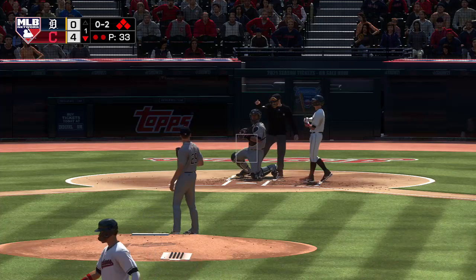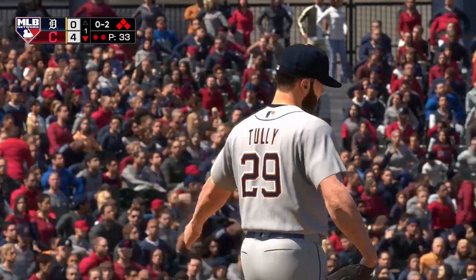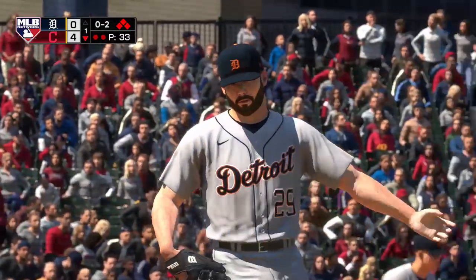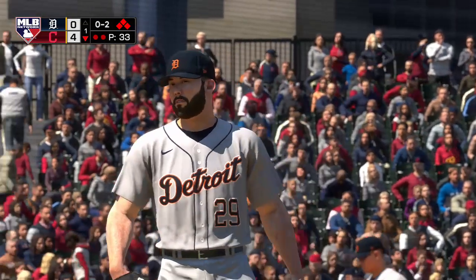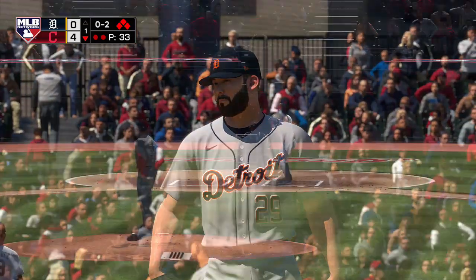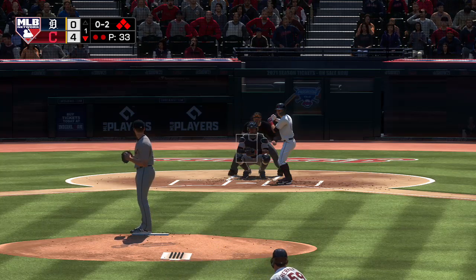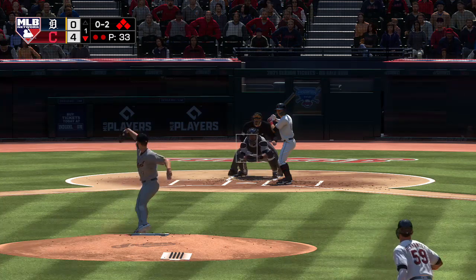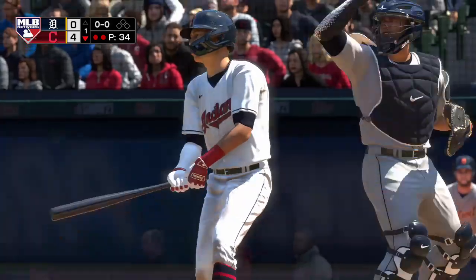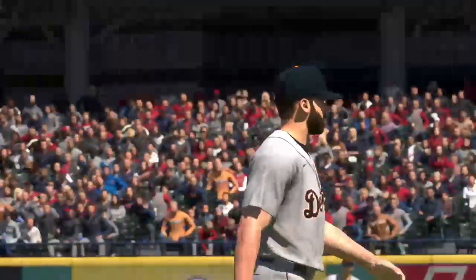And a check swing here as he couldn't help himself, and it's ruled strike two. He put himself in a good position, jumping ahead 0-2 with the bases loaded. Now we'll see if he can finish it off. 0-2 count, and the pitch. A swing and a miss on a ball way outside the strike zone, and the inning is over.